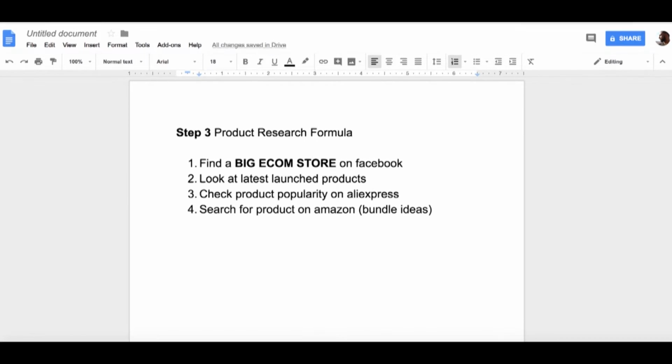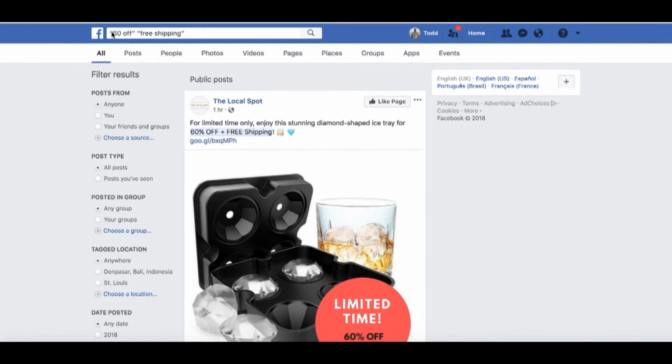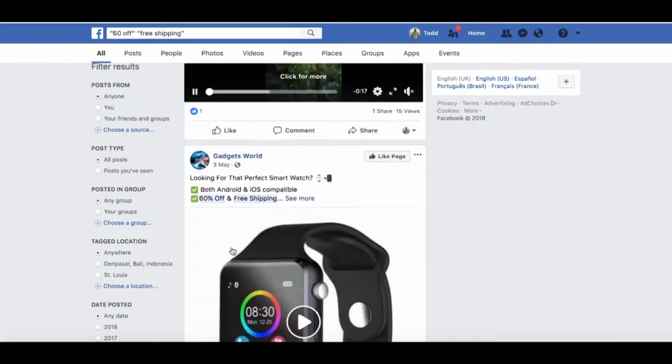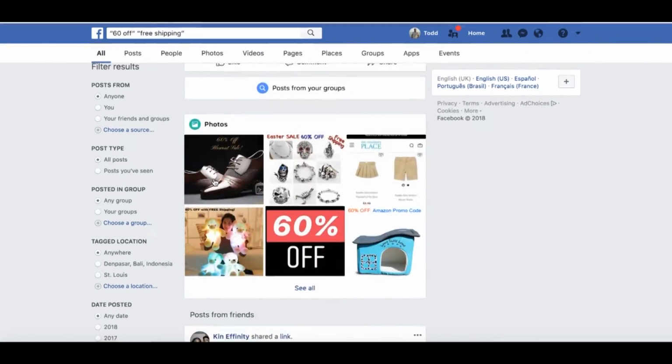But if you go on Facebook, and we're going to use Facebook here to uncover this big e-com store, I'm going to go to Facebook right now. What I did was I typed this in the search up top: 60% off, free shipping, because this is a number that a lot of retailers use for their stores, and it allows me to uncover other people's stores by typing that in the search on Facebook. Okay, so that's just a free way of doing it.